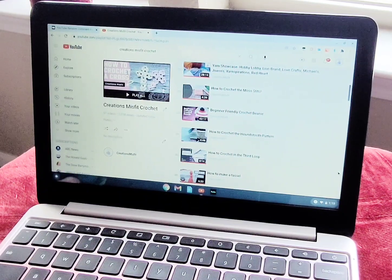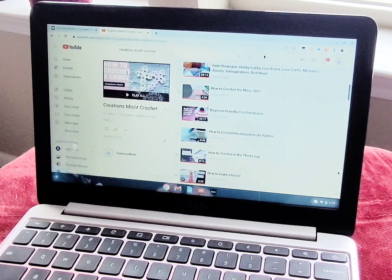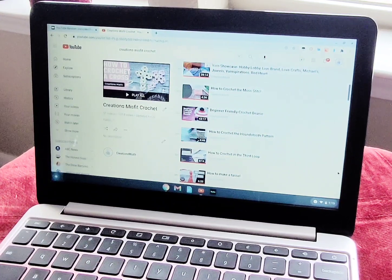First, a couple things I just wanted to mention real quick is that a lot of the items that you guys were hoping to see tutorials on, I do have tutorials for already. A lot of hats and scarves on here and some stitch videos. Hooded scarf. What else?